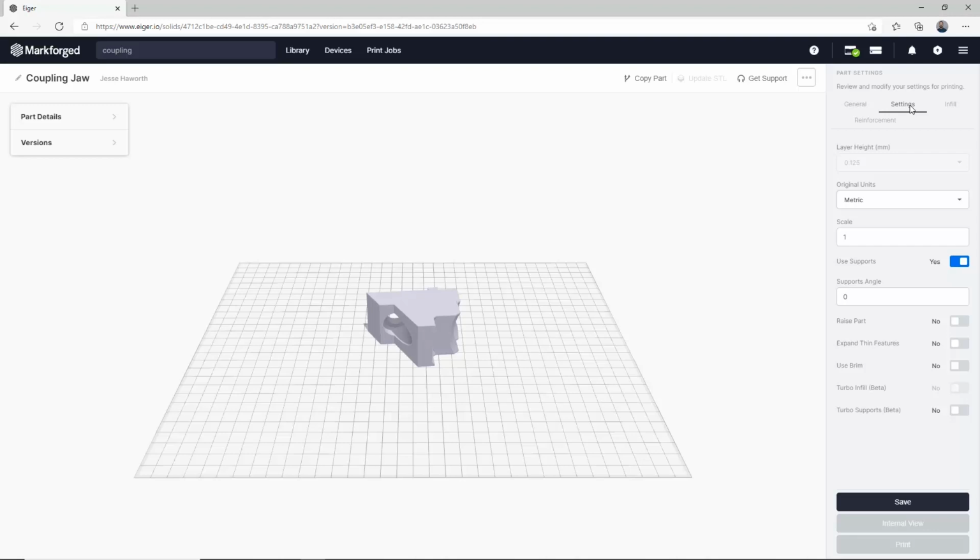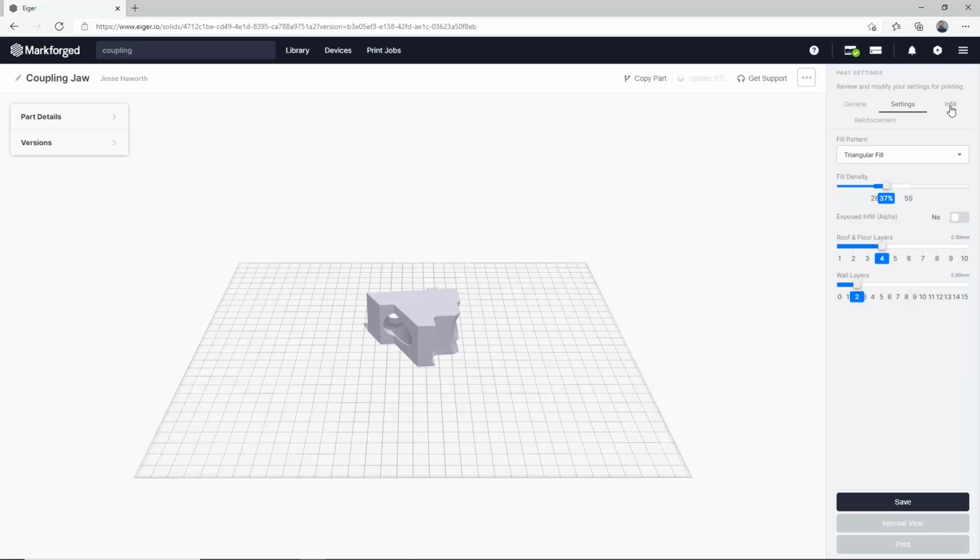And there's a couple other different options here as well, but I won't necessarily go over every single option available. There are some different infill options here as well. So if you can see here, if I select this drop down for fill pattern, the default is triangular, but if you wanted something like a solid part, say you want to bore holes into it, you can do that pretty easily just by selecting that option. But I'll leave it as triangular fill for now.